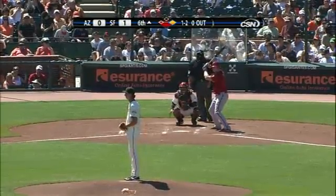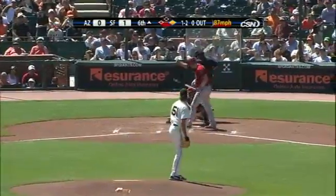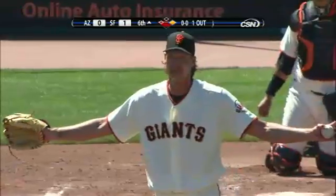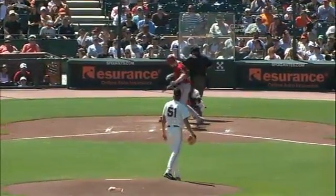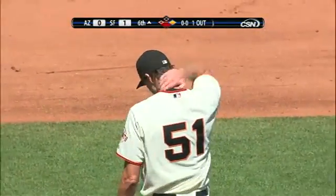One and two to Chris Snyder. Got him. Snyder knew it. Late breaking slider drops right in at the belt, and Snyder, who's 6'4", knew immediately that was one he should have protected with.